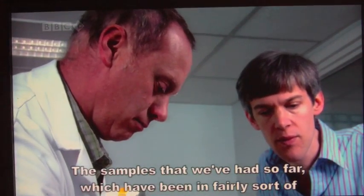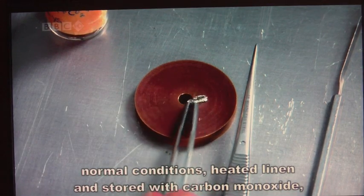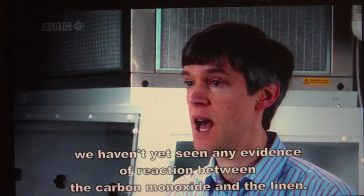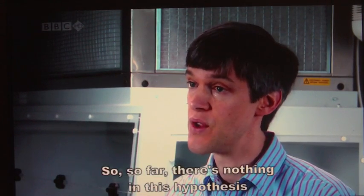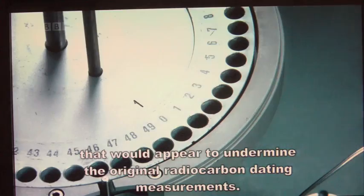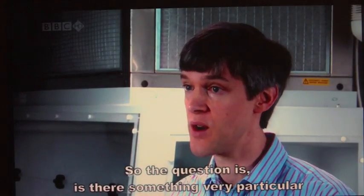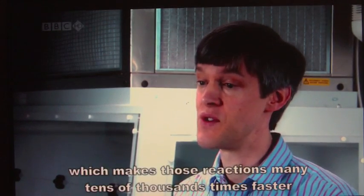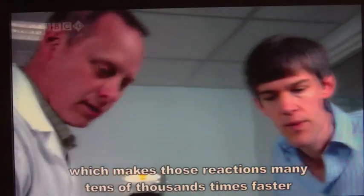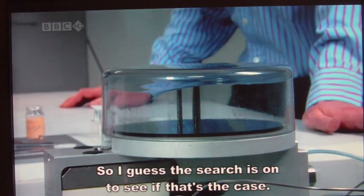The samples that we've had so far, which have been in fairly normal conditions, heated linen and stored with carbon monoxide, we haven't yet seen any evidence of reaction between the carbon monoxide and the linen. So far, there's nothing in this hypothesis that would appear to undermine the original radiocarbon measurements. So the question is, is there something very particular about the shroud itself and the conditions in which it's been stored, which makes those reactions many tens of thousands of times faster than we can register with the material we have so far? So I guess the search is on to see if that's the case.